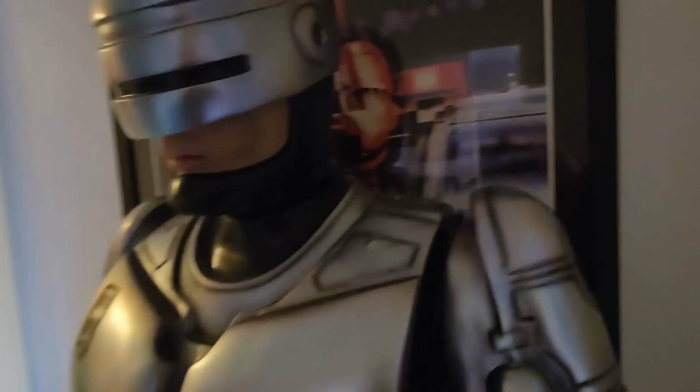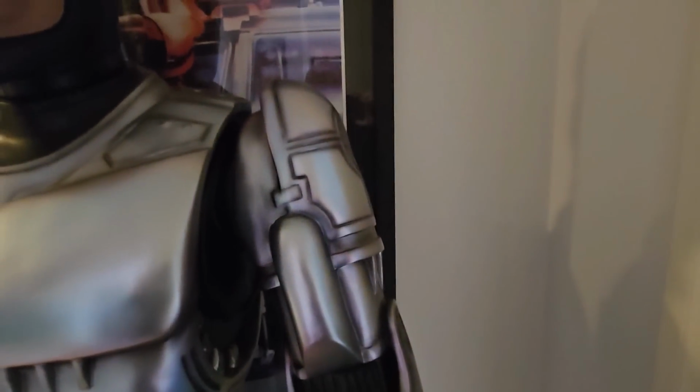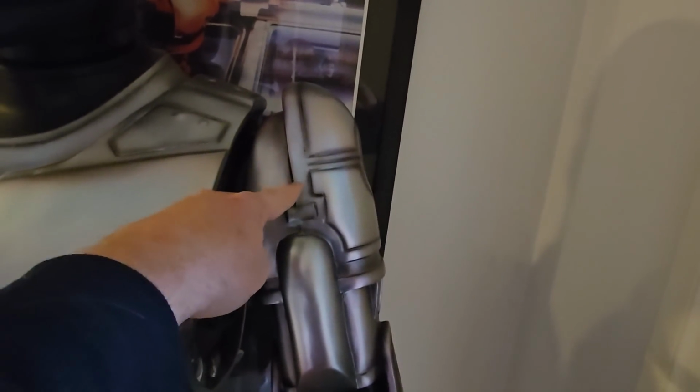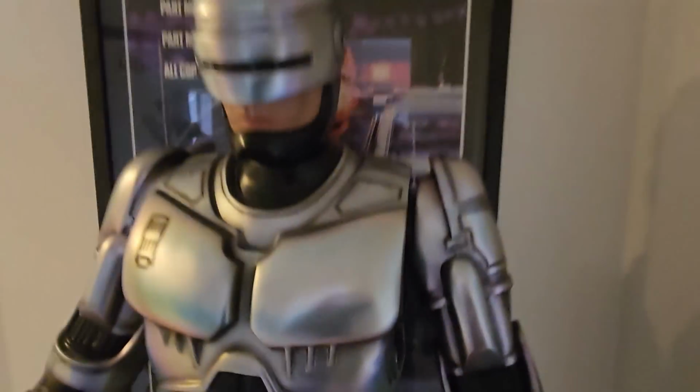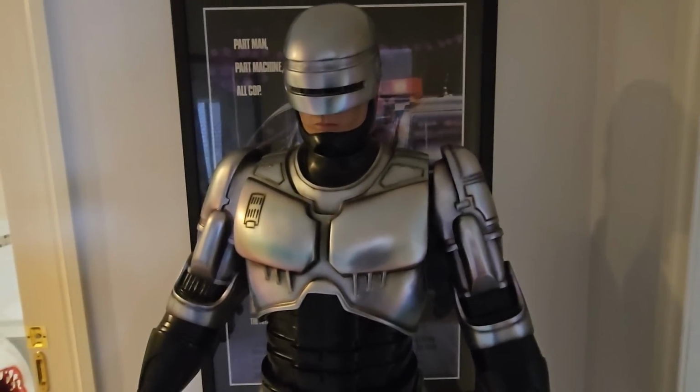The one little itty bitty complaint that I have, and this really is a nitpick, is if you look here, his arms are quite rickety. I mean, they're not going to go anywhere because it's like a metal pole going from there into there. So it ain't going anywhere, but yeah. I've also got a Batman one of these, and yeah, this one is very, very rickety. The Batman one isn't.